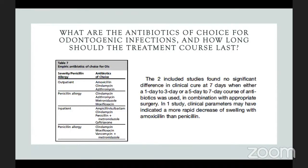And for the treatment course, two studies were found by Dr. Thomas. He found that at the seventh day after starting the antibiotic, whether you use it for 1 to 3 days or 5 to 7 days, there was no clinical difference in the parameter. The only difference was that swelling decreased if you use amoxicillin rather than penicillin.